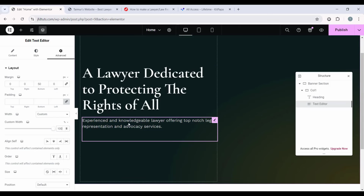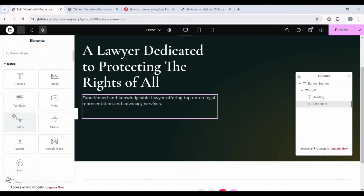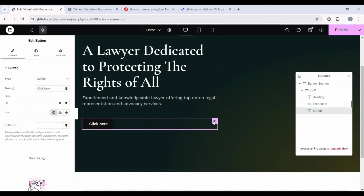Okay, so after this text I want to add a button. So let's add this one after this and change the text first. I'm gonna add it here, schedule consultation, and on this link field you can put any link of your page. For example, when anyone clicks on this button, you want to take them to your contact page or your consultation page. You can just put the pages link in here. And because we don't have any pages or that link yet, so I'm gonna leave it blank for now.